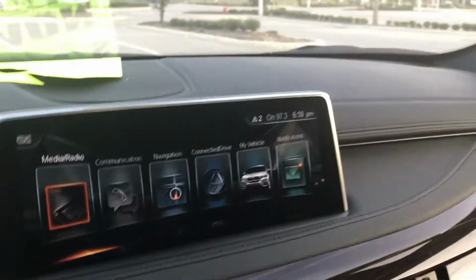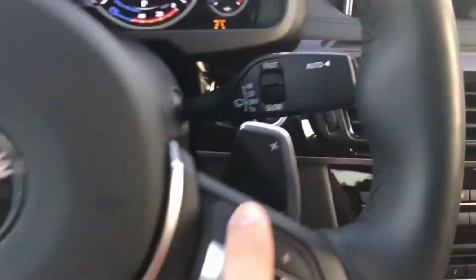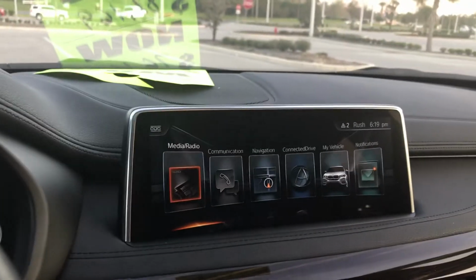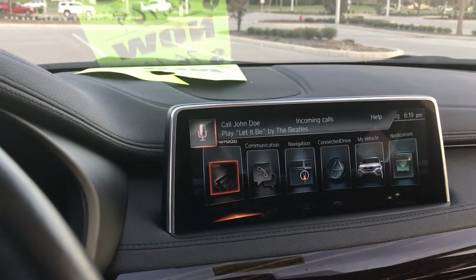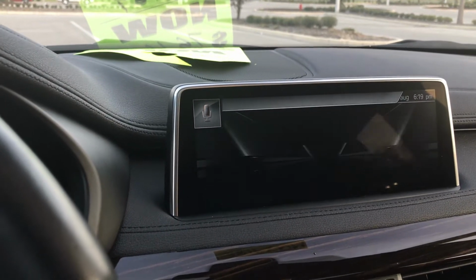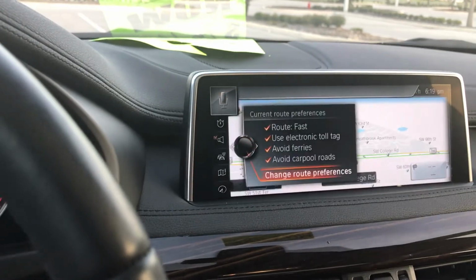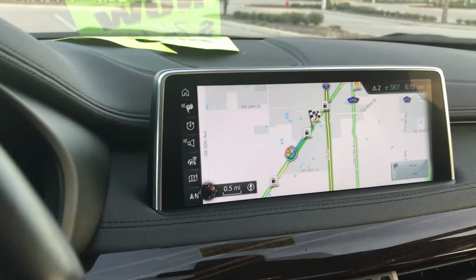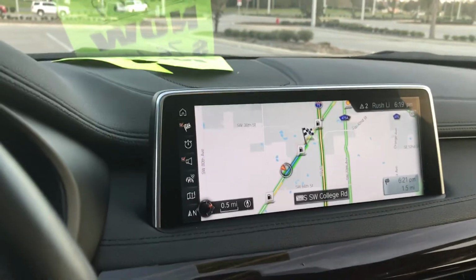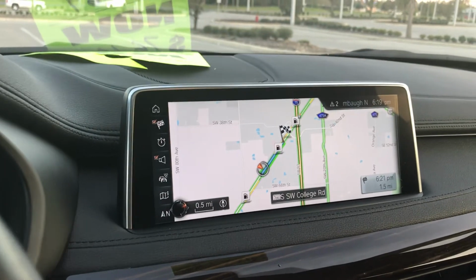And another thing, I'm talking about this navigation system. I love the infotainment system on the BMWs. They have the best voice commands in the business. For instance, if I hit this little button right over here to activate this, find me the nearest Mimi's Cafe. Yes. And you can interrupt her at any time. You can see I can cancel a voice command at any time. But there we are. That quick to find Mimi's Cafe and go right to it. You literally just have the voice commands do it.